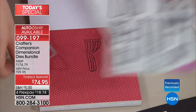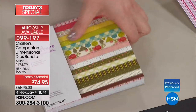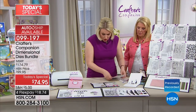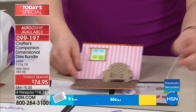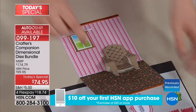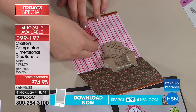Now, because I wanted to save time, because I want to demo all of the different types tonight, Suzanne, I have already die cut everything and run it through the Xyron. So it's all ready to go. What I've started doing is I've stuck my curtains on, right? I've stuck my window on. Then I've thought of everything. We've got the curtain pole, Susan. Then I've got the little curtains.